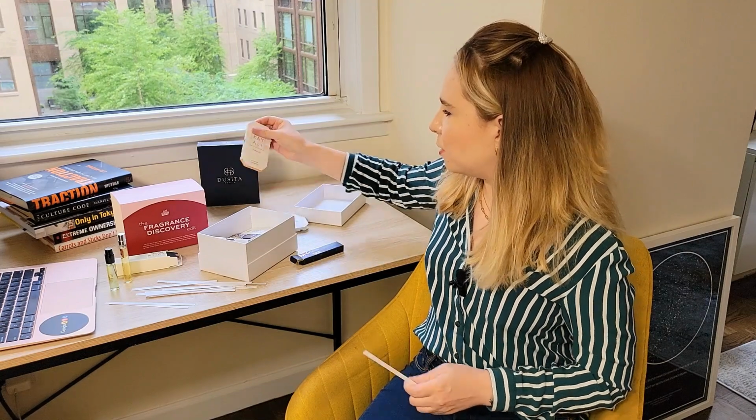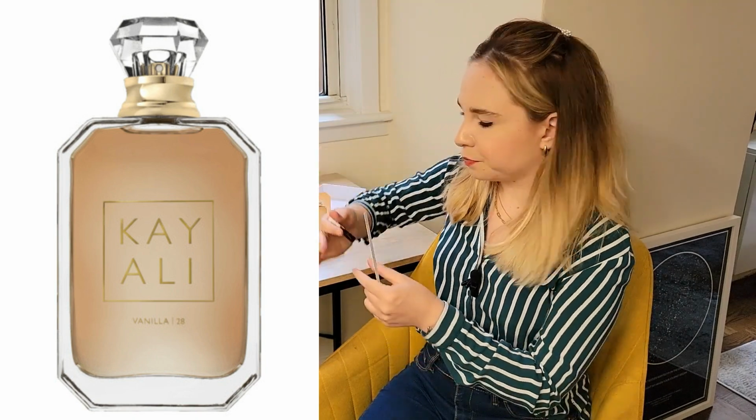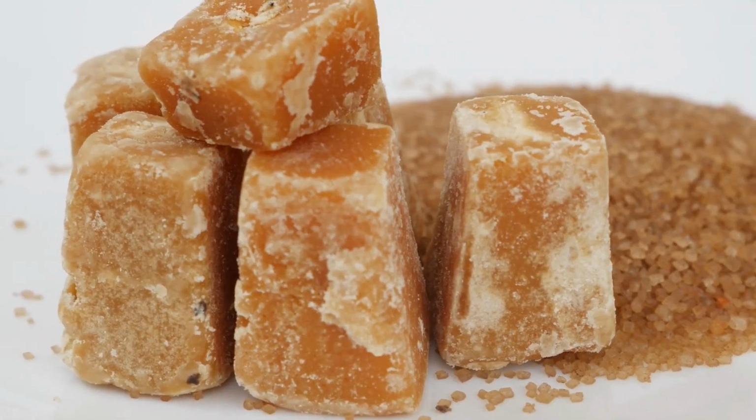Let's check out Kayali fragrances. This is Vanilla 28. Vanilla Orchid, Tonka Absolute, Brown Sugar, Amber Woods, and Musk. I think I tried it once in Sephora, and it was a little bit heavy for me. Yeah, this is a very modern vanilla. It's what's popular now. Kind of brown sugar vanilla with amber and wood below. I smell wood a little bit here. Oh, amber woods. Yeah, amber wood. Our favorite molecule, amber wood.